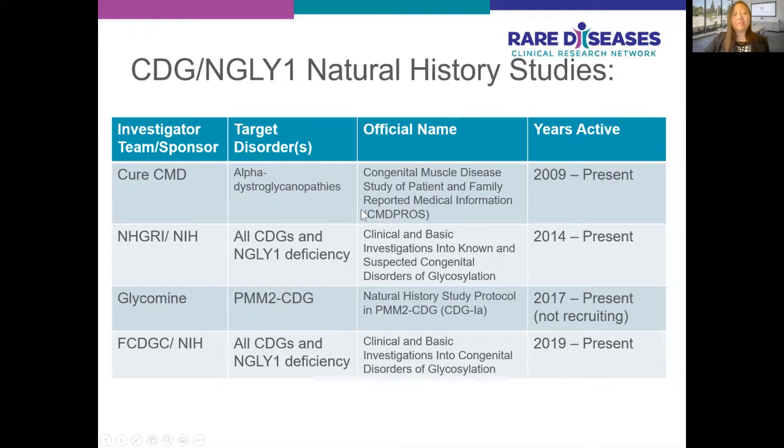The second natural history study that is very much integral to CDG and NGLY1 is the natural history study that was performed at the intramural site of the NIH and NHGRI. And in this natural history study, it focuses on only CDGs, but it is able to study all CDGs as well as NGLY1 deficiency. This study started in 2014 and is still recruiting individuals and active presently.